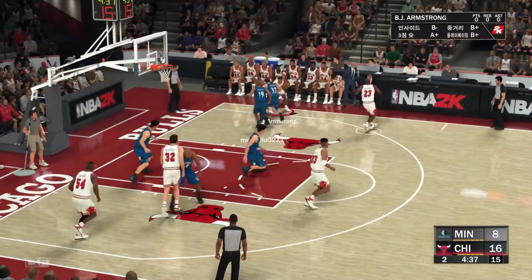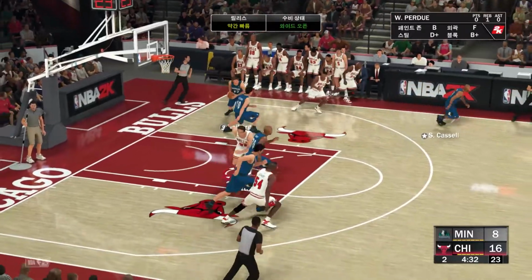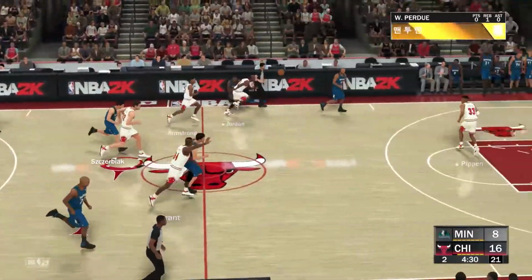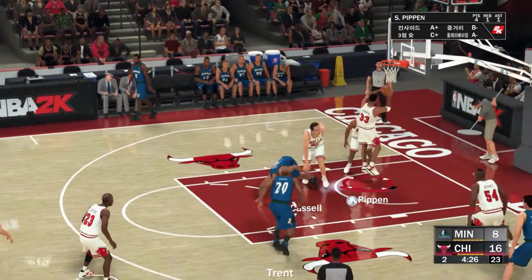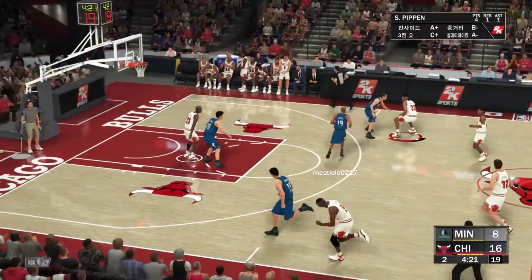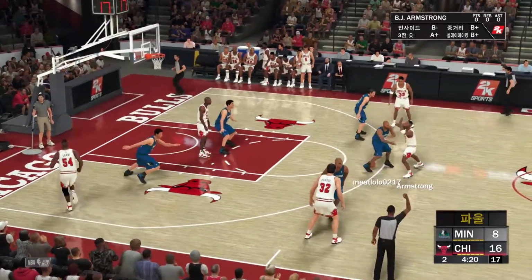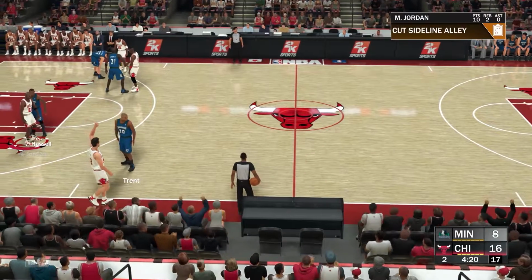Pass to Armstrong. And a wide open look for Jordan. The three-pointer no good. Minnesota trails by 8. Here's Cassell. And the rejection by Pippen. And it's always been about the effort defensively for Pippen, known as a stopper and a fantastic shot blocker to boot.